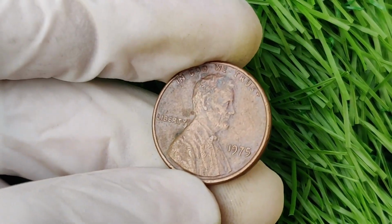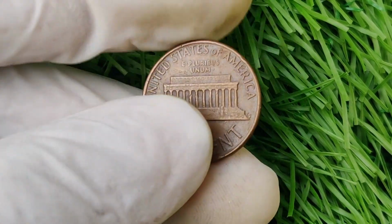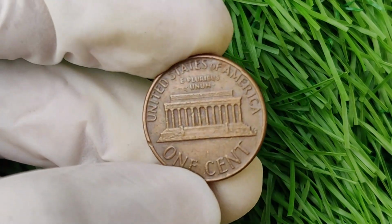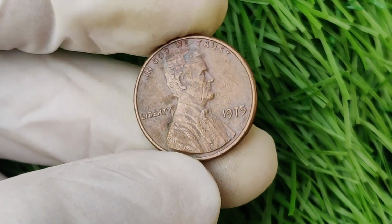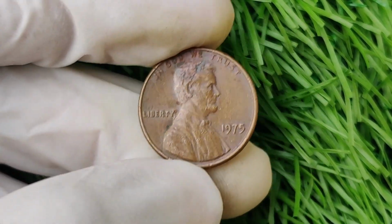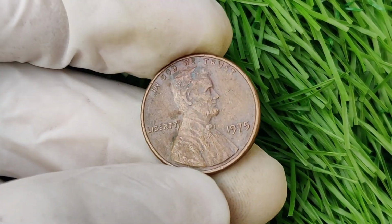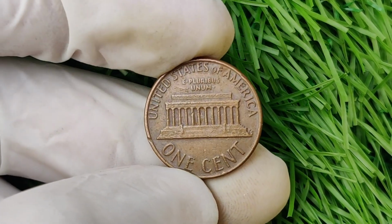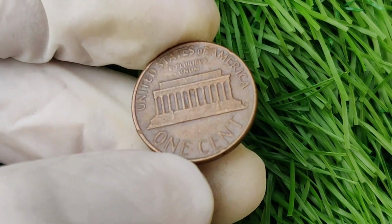Why is the 1975 penny worth so much? Scene. Close-ups of pennies under a magnifying glass. Comparison of normal versus rare error pennies. So, why are some 1975 pennies worth just 1 cent while others command millions at auction? The answer lies in rarity, errors, and unique compositions. Here are the key factors that can turn a regular 1975 penny into a multi-million-dollar collectible. 1. Rare minting errors. Some 1975 pennies were mistakenly struck on silver or aluminum planchets instead of copper. These ultra-rare errors are highly sought after by collectors.